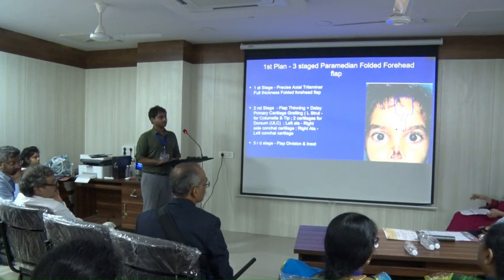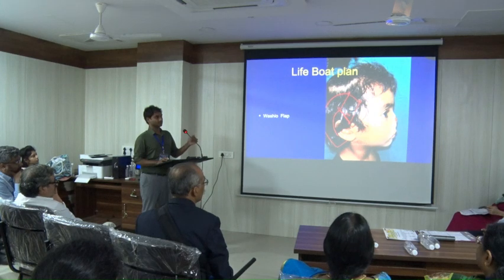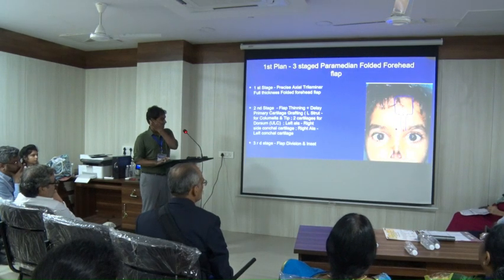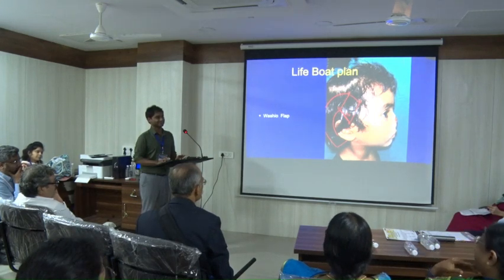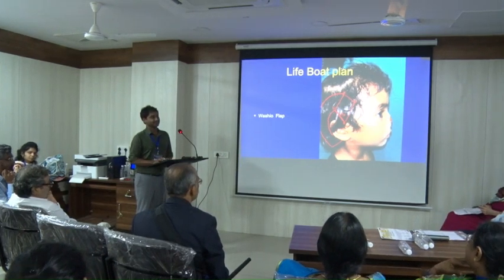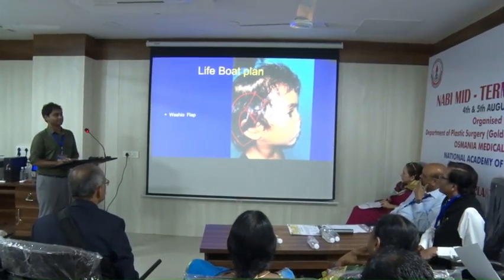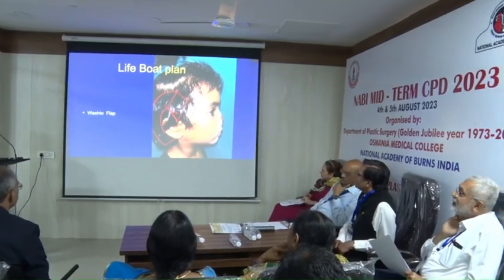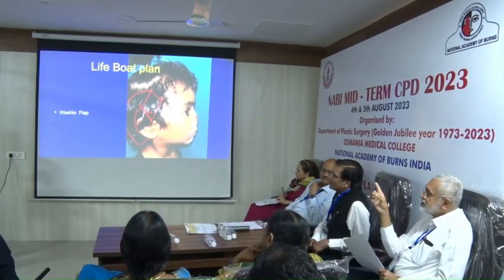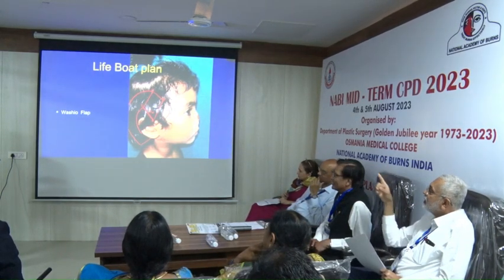What else is there? You have got something more? Second plan, sir, the washer flap plan. Nobody does the washer flap; it is only in books. Even if someone does it, the designer is not correct, and what you have is also not correct. There are measurements and a particular design. The basis of it is that the shape of the triangle is in the washer flap.